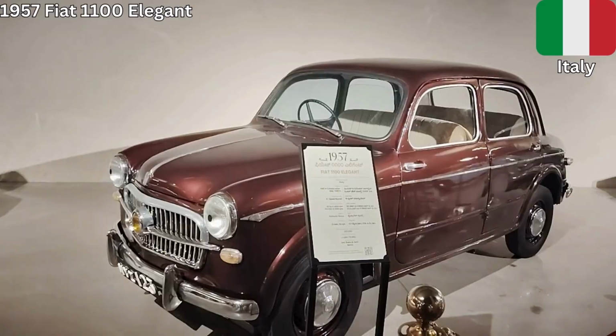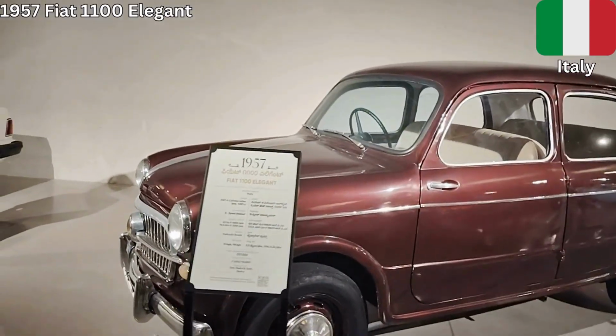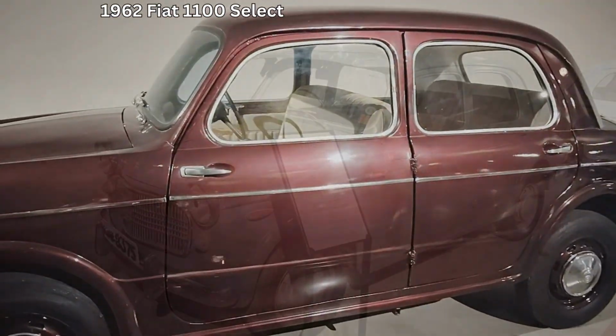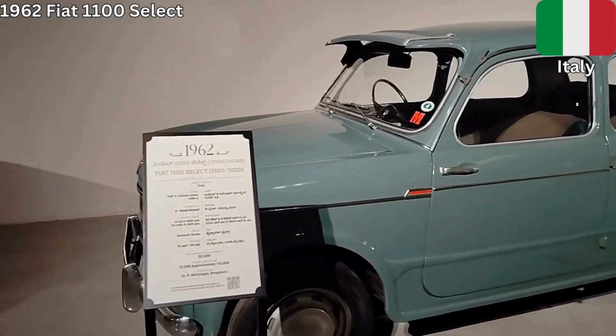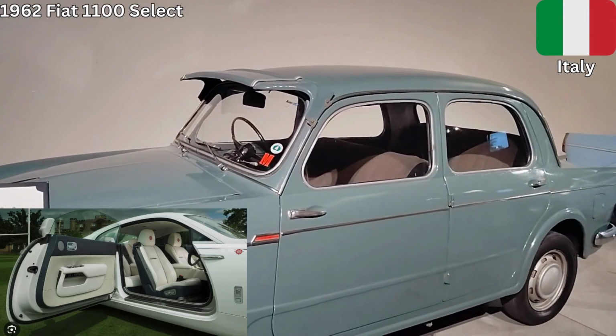We see a 1957 Fiat 1100 Elegant. It was known for its comfortable ride and reliability. The 1962 Fiat 1100 Select was also a popular car. It had a fun feature, suicide doors. The front doors were linked to the D-pillar.